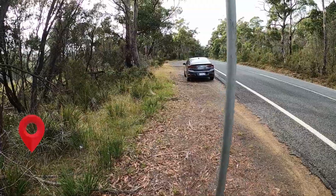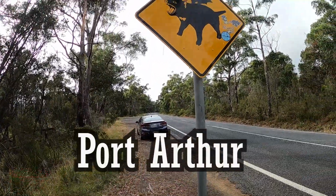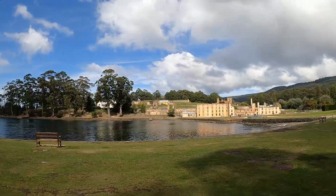Just on our way out to Port Arthur, and I thought I'd stop over and show this sign. Oh, it's so cute, Tassie Devil with wings.